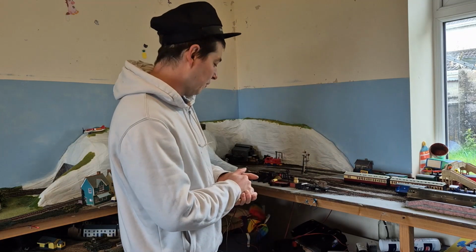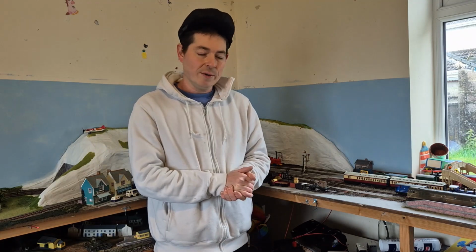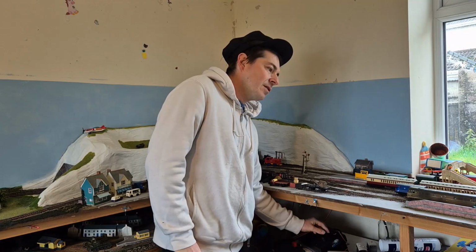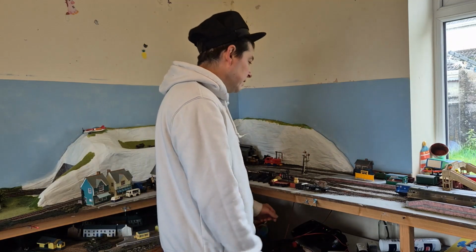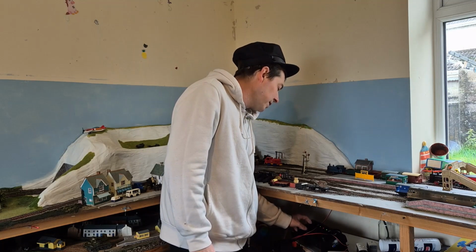So we're going to start off by seeing whether the Blue Nelly can bring her goods train round the railway and get Bluebell sent off as well. So we'll send off Bluebell first. She can just toddle off on her own. And get this Nelly on the go.